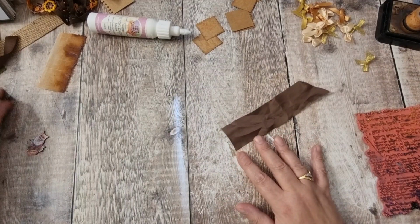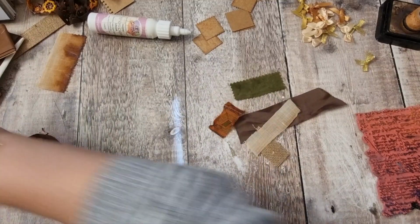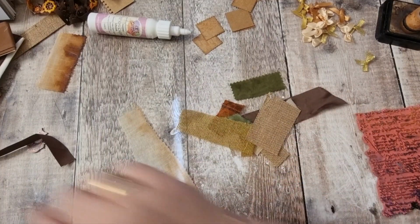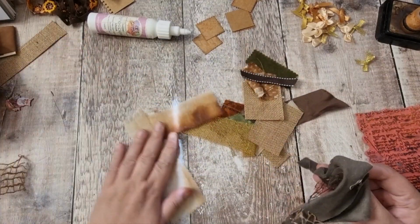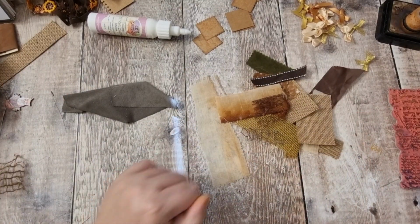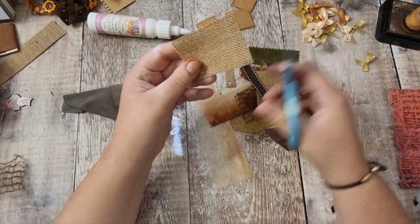So we've got that, and that, and that. Lots of bits of burlap. That. Can cut some of this and these. So I'm going to do some like button clusters without the buttons.